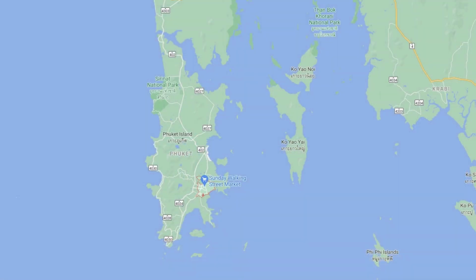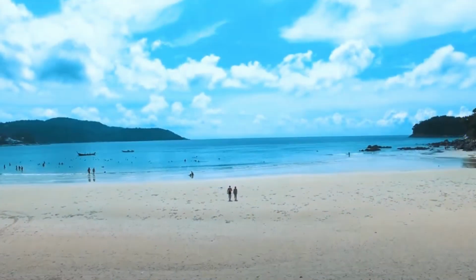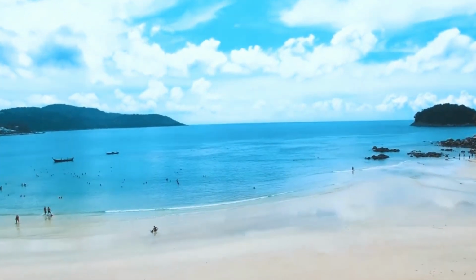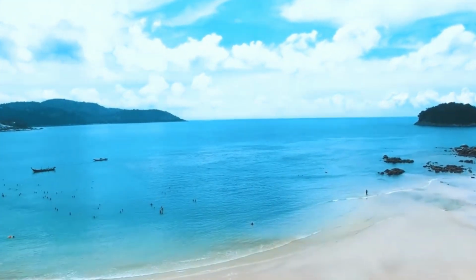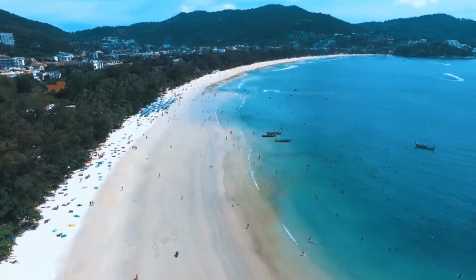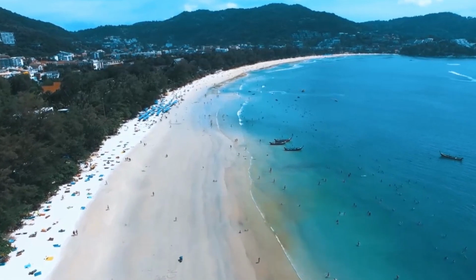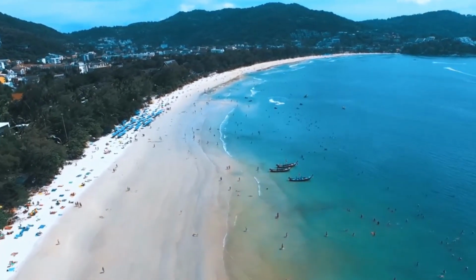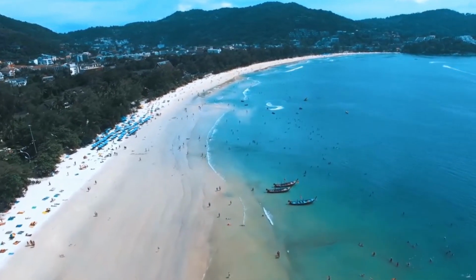Phuket, a rainforested, mountainous island in the Andaman Sea, has some of Thailand's most popular beaches, mainly situated along the clear waters of the western shore. The island is home to many high-end seaside resorts, spas, and restaurants. Phuket is Thailand's largest island, 360 square miles, or 930 square kilometers. It is known as the Pearl of the Andaman Sea.